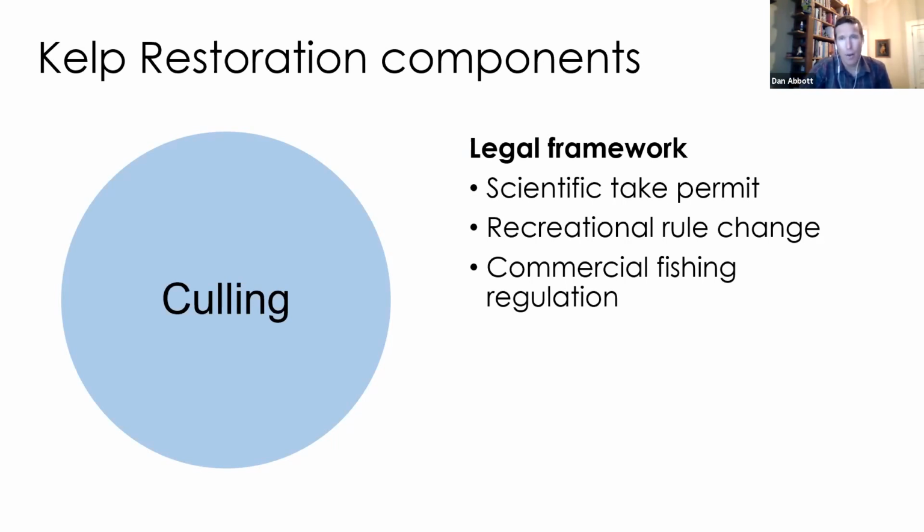Now I'm going to shift gears and talk about the restoration efforts, or the urchin removal efforts, that we have done in California. And when I say we, I don't mean Reef Check. I just mean the dive community. We've been involved in all of them in some capacity, but we haven't really been the drivers for most of them. So I don't want to give the impression that I'm taking credit for something that we did not do.